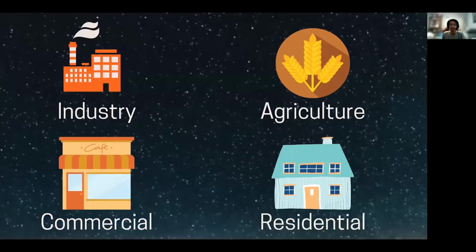Industry and production also require burning fossil fuels for energy, similar to electricity production. And it might surprise you that agriculture also emits greenhouse gases. This is because livestock, such as cows, can emit methane, and flooded rice fields can also host bacteria that emit methane in the right conditions. Finally, commercial businesses and residential homes emit greenhouse gases because they also burn fossil fuels for heating purposes and waste management.